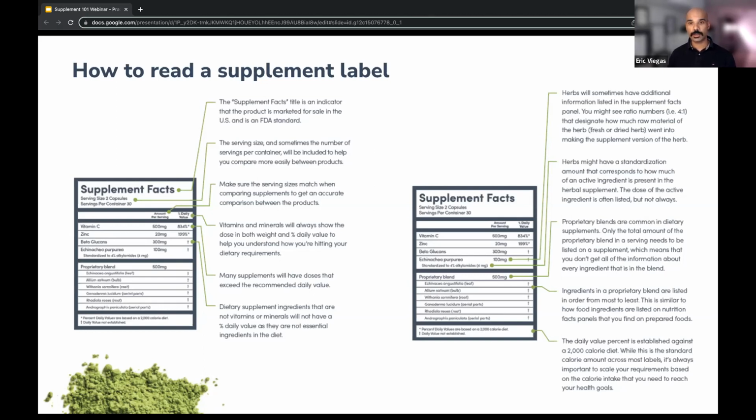And I also want to call out proprietary blends. I believe this is more with our US audience. These are unique to manufacturers. You'll see on the slide here, each label actually has a proprietary blend, and it's followed by that little cross symbol you see. So you don't actually know the amounts of each ingredient because it's not listed. And there are mixed feelings on this from practitioners because you don't really know what the patient is getting.